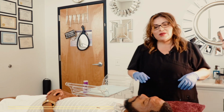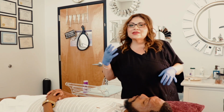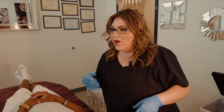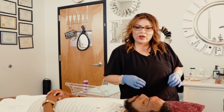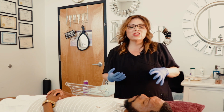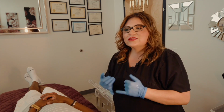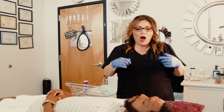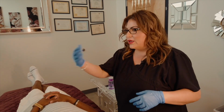He's going to notice results in about 4 to 5 days, and what he'll notice is just that he has less and less movement. I will follow up with him in a month, and if we need to tweak anything, then we can certainly do so at that time. Also important when he comes in for his injections to not be on any blood thinners like fish oil, vitamin D, ginkgo, aspirin, ibuprofen. All of those will thin the blood, which could increase bruising.